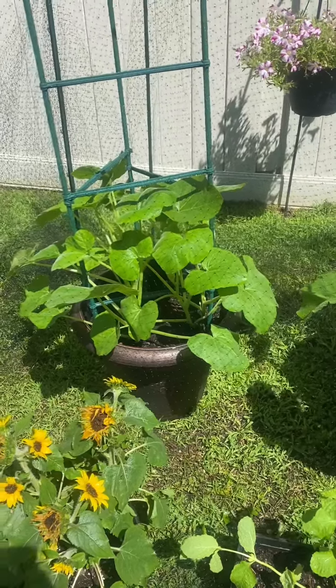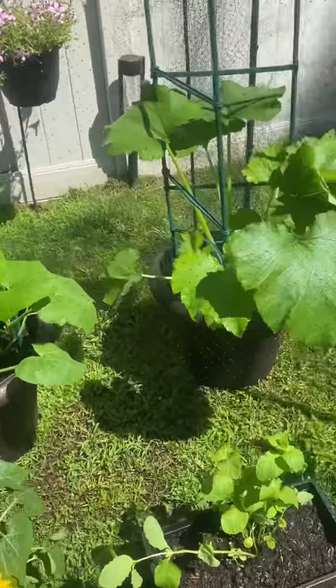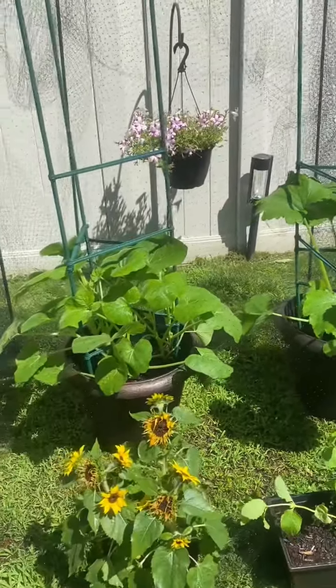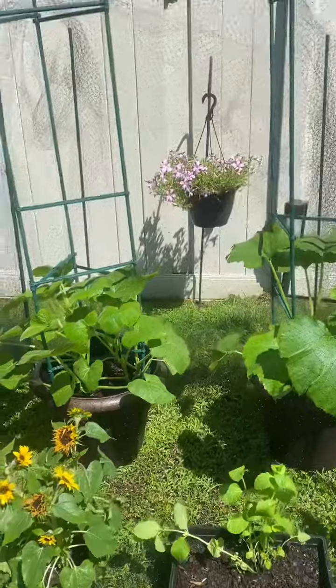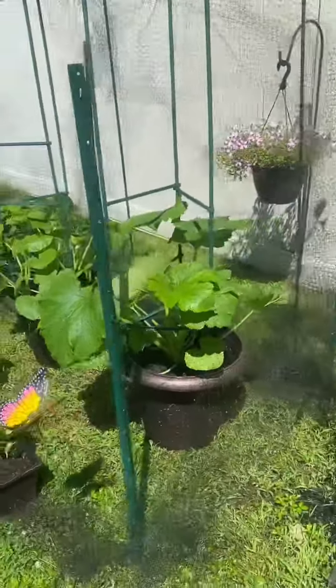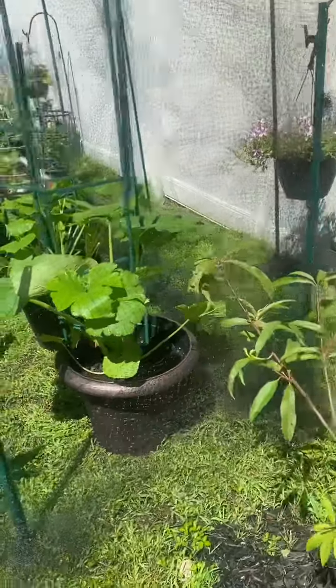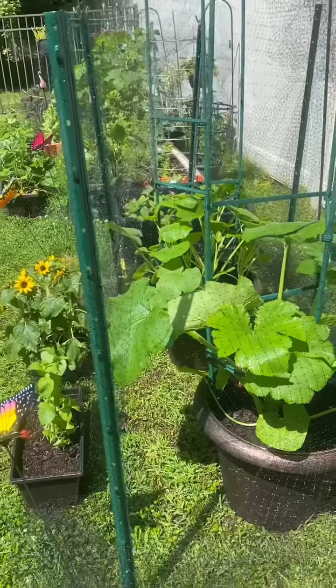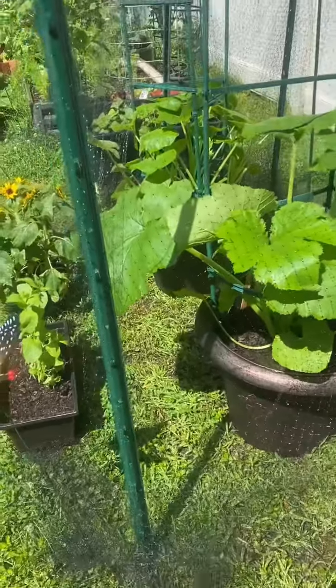So here I have some squash and zucchini, which are starting to actually grow so humongous. So I had to go get some kind of cage for them. And then I got these fence poles to go around it and put up some more bird netting, because I'd like to keep the birds from getting in there.